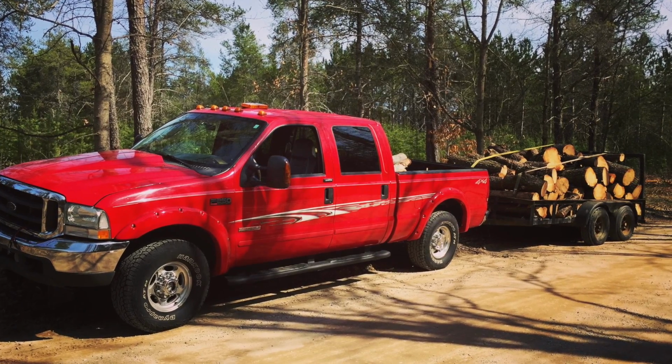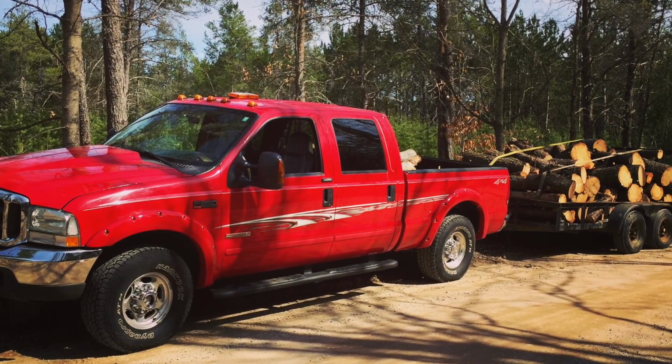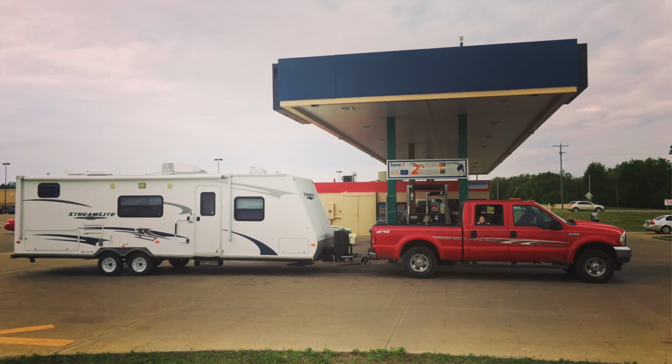So I know there's going to be a lot of hate towards me for this, but you know what? I got real world experience on this motor. It's not a pavement princess. It's not highway driven. This truck has worked very hard. What it was intended to do, what diesel motors are intended to do.